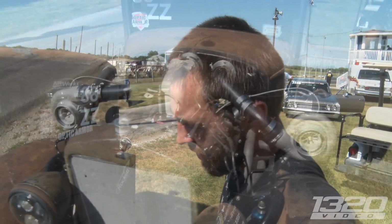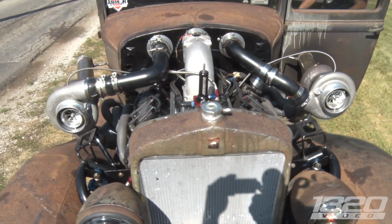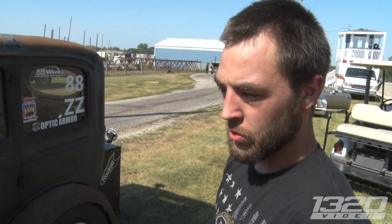Yep. And today I figured I'd give it a little bit of boost, and I don't know how much it was, probably just a couple pounds of boost. It seemed to run a little bit better, so we'll see. Yeah, it did. It was nice and smooth. Yeah, it seemed to be traveling real smooth. We're making a lot quicker progress than the truck, that's for sure.